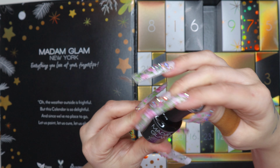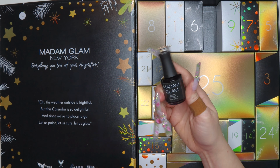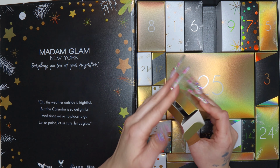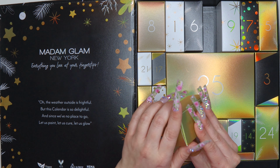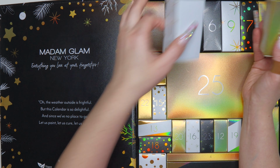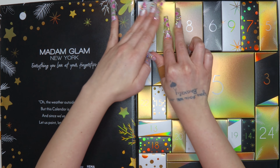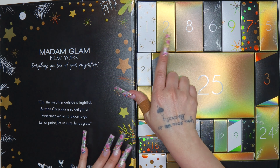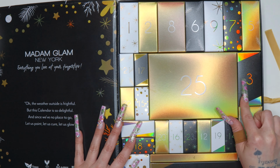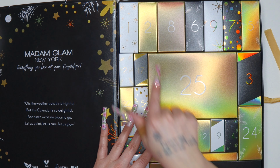I actually don't have a base coat from Madam Glam, so I'm happy that I have this because I really love their top coat. It's super shiny. So yeah, basically that's what you do with the Advent calendar. You just unbox it each day and then put it back in the slot. I don't know if I should have these in order, but maybe I should. My OCD will not let me have them out of date range. But yeah, there we go. So we had the first and the second, and I guess tomorrow we'll be unboxing the gift for the third, which I'm super excited to see because this box looks a little bit bigger than those two.